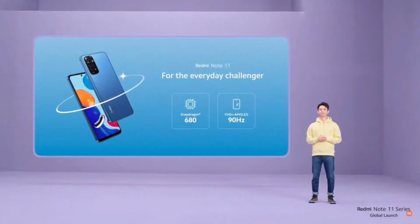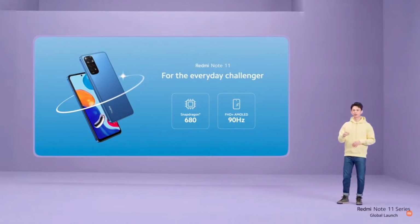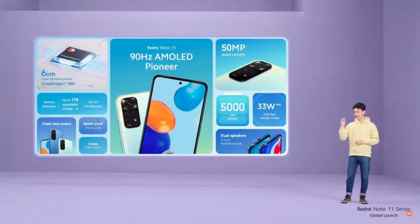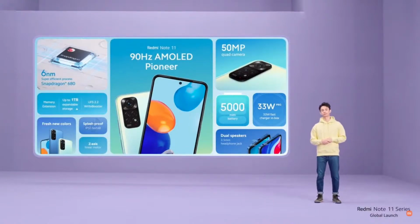Now onto Redmi Note 11. It's the everyday challenger, giving you an incredibly seamless and fluid experience with the powerfully efficient Snapdragon 680 processor and a silky smooth Full HD Plus 90Hz AMOLED display. You can choose Redmi Note 11 for an incredible all-round daily driver at ultimate value, with a beautiful display and power-efficient processor to handle your everyday gaming and multitasking needs. And it's going to keep you active for days with its massive battery and 33-watt pro fast charging.